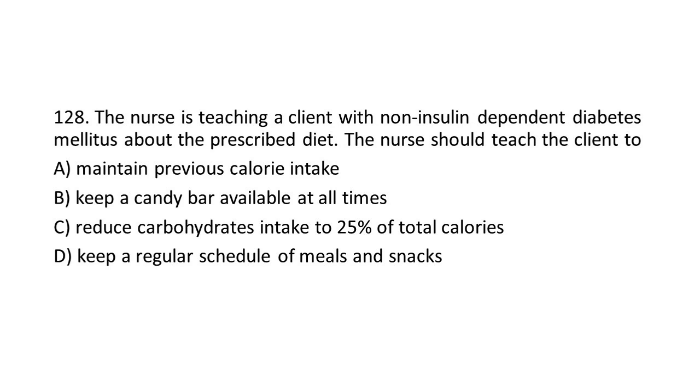128. The nurse is teaching a client with non-insulin-dependent diabetes mellitus about the prescribed diet. The nurse should teach the client to: A. Maintain previous calorie intake. B. Keep a candy bar available at all times. C. Reduce carbohydrate intake to 25% of total calories. D. Keep a regular schedule of meals and snacks.